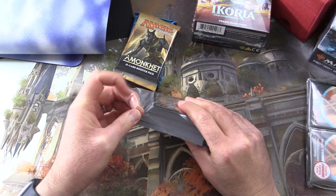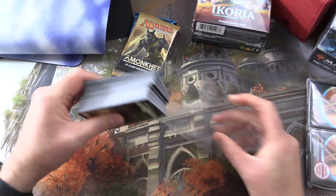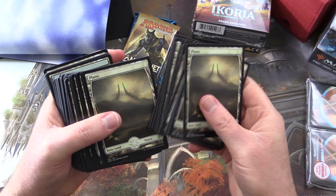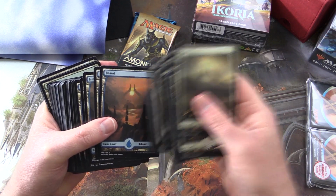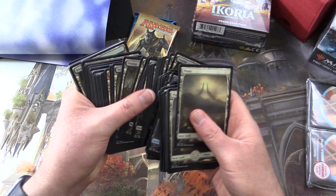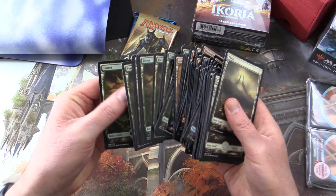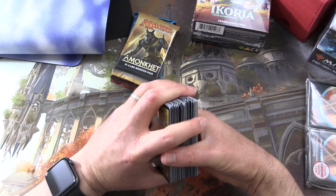I don't know. Okay, the whole thing is just tearing apart. Let's break that open. So what do we have? Okay, so basic lands. Not terribly exciting, but they are full art. I will give them that. So Hour of Devastation: Swamps, Mountains, and Forests. Okay, so all your basic land needs covered there.